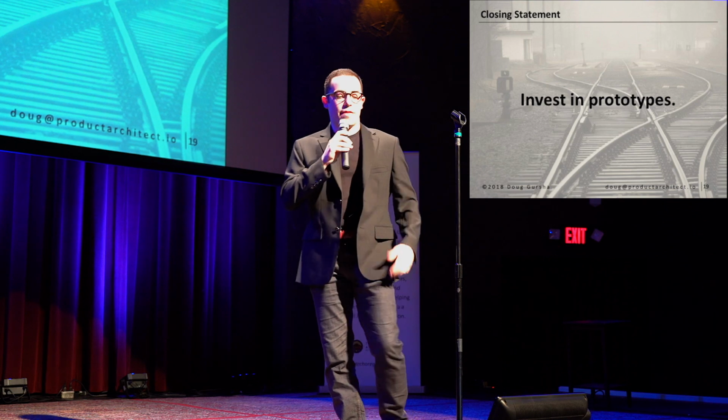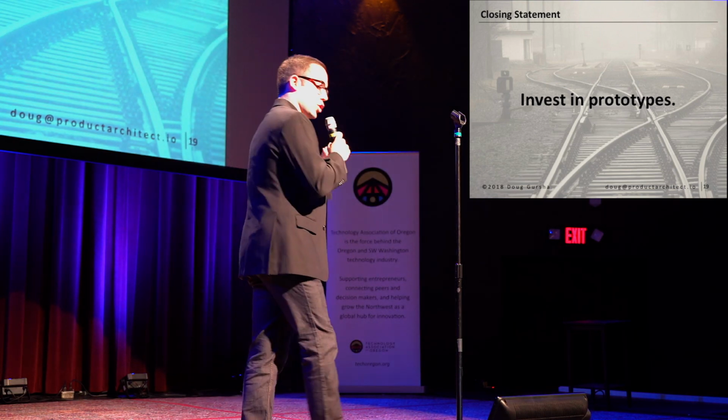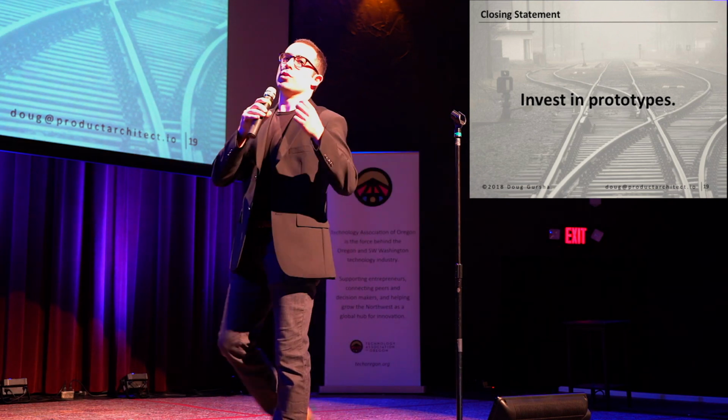And so in closing, invest in prototypes. They're cheap, they're inexpensive, you can build them, and you can discard them if they no longer apply. It allows you to be flexible and not locked into a single path.